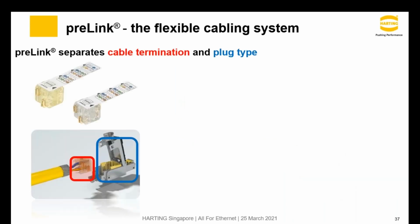Next is the pre-link system. It's a flexible cable link system where we connect an Ethernet cable onto our pre-link cube, so that we have the flexibility to select the different plug type that we want to use. You only need to terminate the cable once, and then you have the luxury to work with different systems.